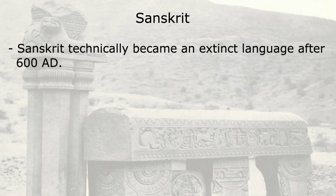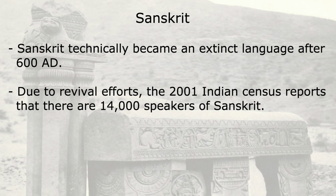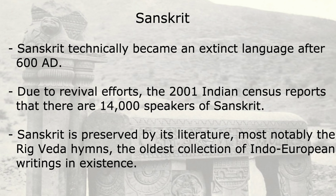While Sanskrit is said to have completely died by about 600 AD, modern revival efforts have been put in place, and in fact, it is estimated that there are about 14,000 speakers of Sanskrit who live in India. This is mostly due to the fact that Sanskrit is preserved by its excellent written record. It survives as a religious language in many religious texts, and it also has a great collection of literature.